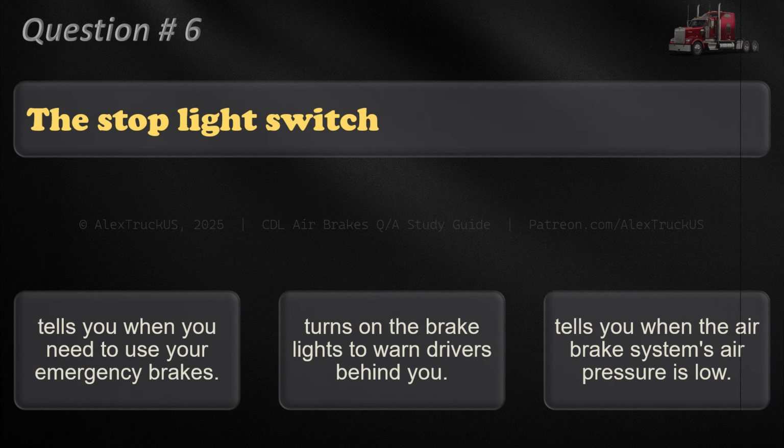Question 6. The stoplight switch tells you when you need to use your emergency brakes. Turns on the brake lights to warn drivers behind you. Tells you when the air brake system's air pressure is low. The correct answer is turns on the brake lights to warn drivers behind you.